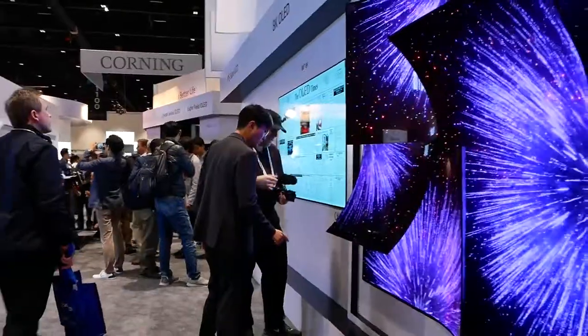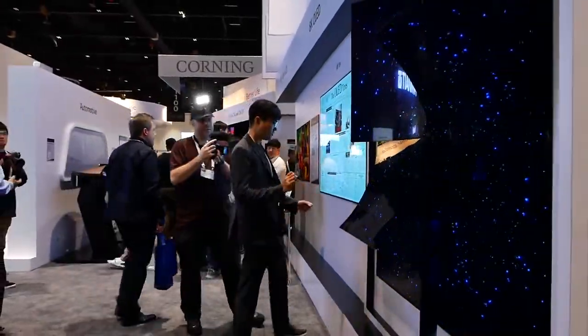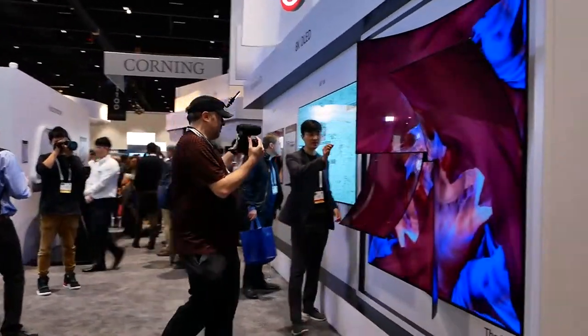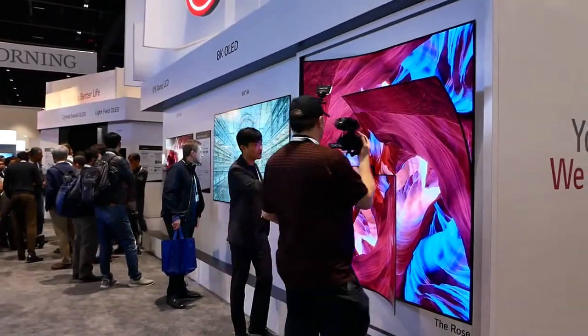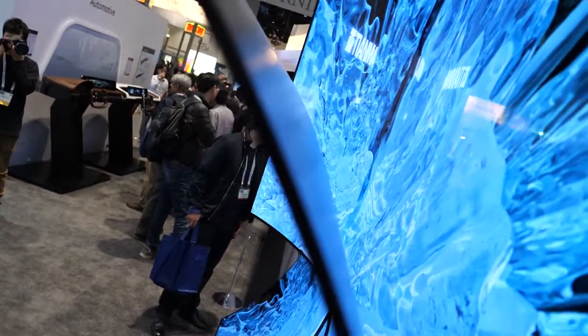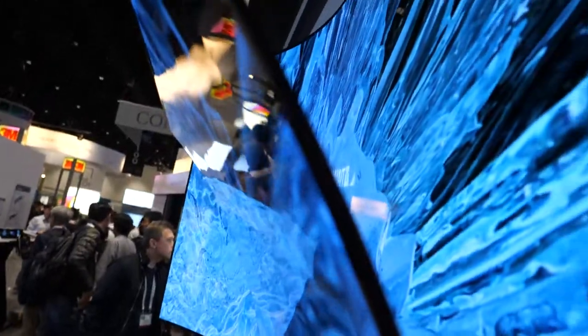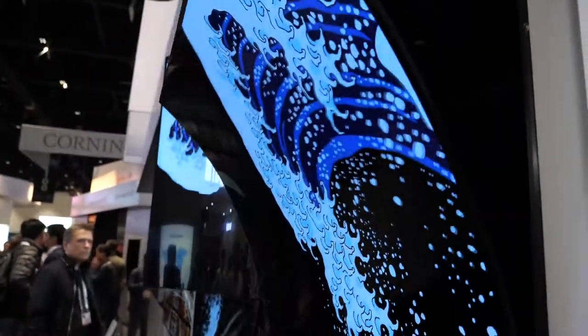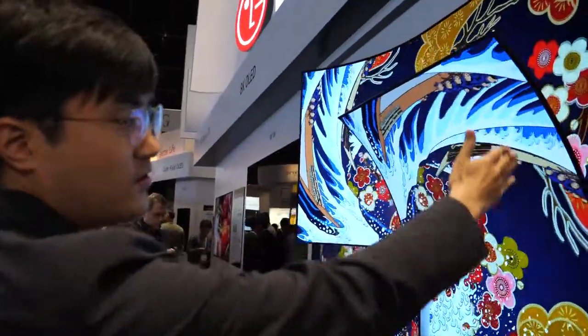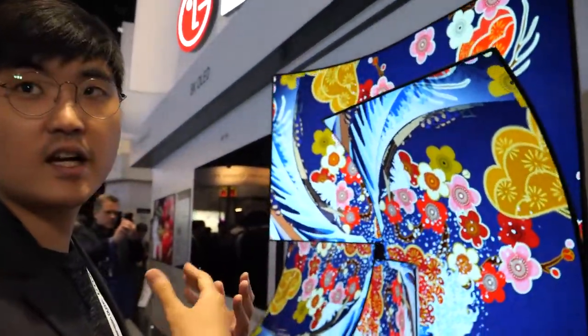So it's another demonstration of the flexibility of OLED, as well as how slim you can form them. You can touch the screen and see just how thin it is. It's thin like a phone. And the OLED display panel itself is even thinner. This is the thickness of the entire housing.